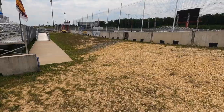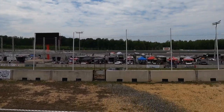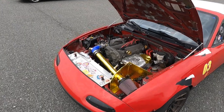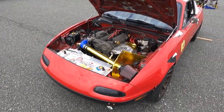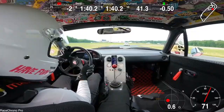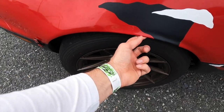Circle track over here. Freaking ripping. The Miata is doing awesome. Freaking awesome. Didn't use too much oil. I think I'm rubbing a little bit, a little bit of fender on here.